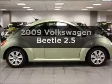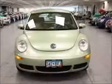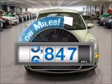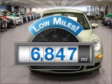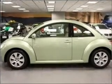Check out this 2009 Volkswagen Beetle. If you're looking for an automobile with great attributes, look no further. With low miles, this automobile will take you far and get you where you want to go. With a reliable engine connected to a smooth shifting transmission, premium wheels give a more luxurious look.